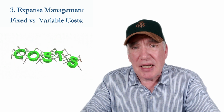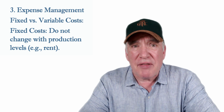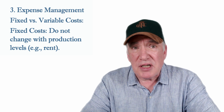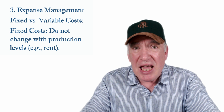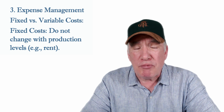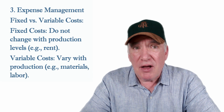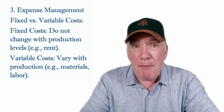Expense management is another critical area to focus on. It's important to understand the difference between fixed and variable costs. Fixed costs such as rent or salaries don't change with production levels and need careful control as they impact your break-even point. Variable costs like materials and labour vary with production, and managing them effectively can directly impact your gross margin.